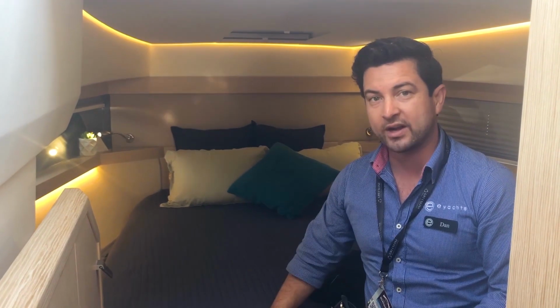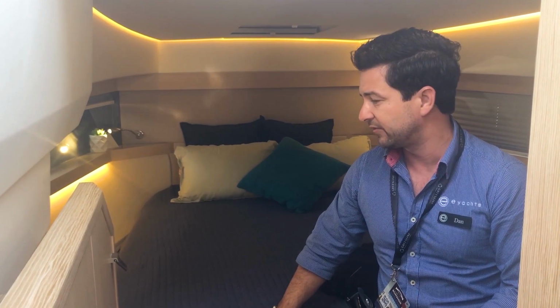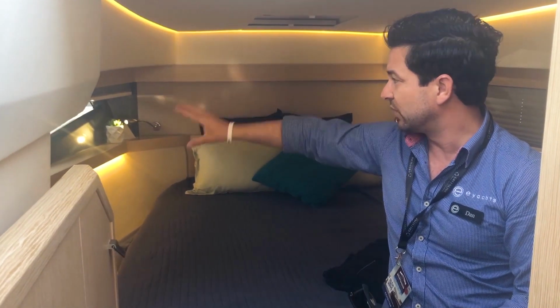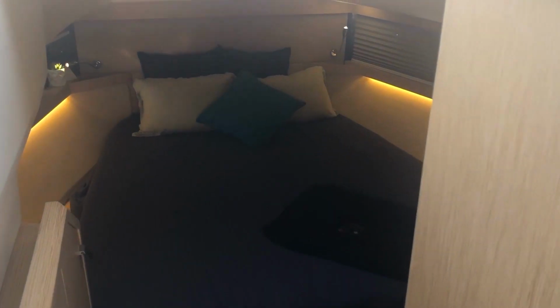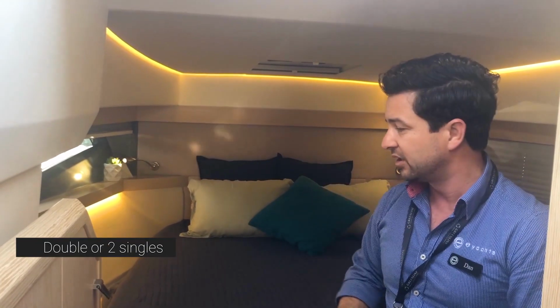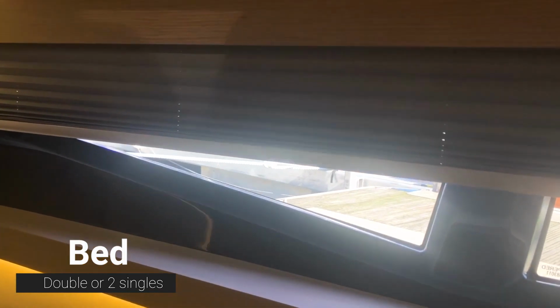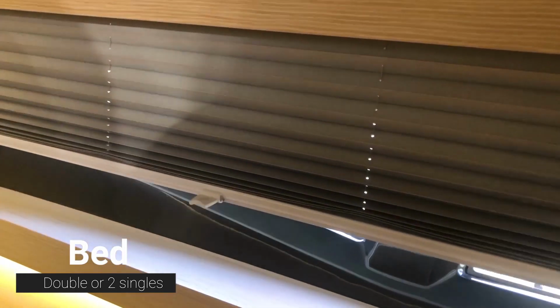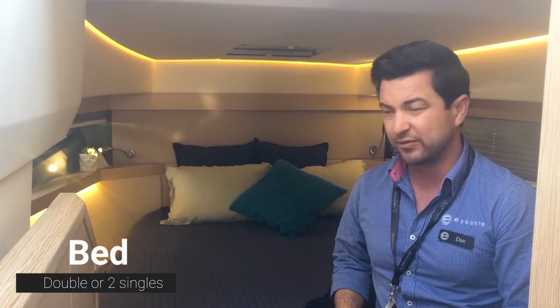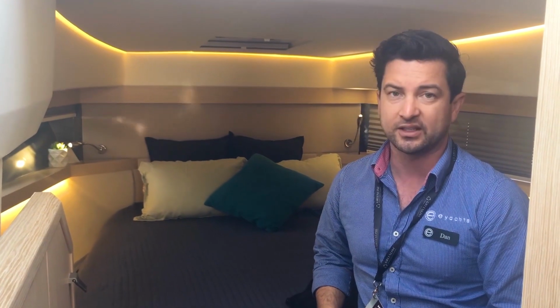So this is quite a spacious double island berth for a 36-foot boat. We've got beautiful windows on either side, giving you lots of natural light. And we've got an opening forward-facing hatch for ventilation. You don't have to have this island double. You can have 2 split singles to give you a little bit more space here. But for a couple, for overnighting, this is fantastic.